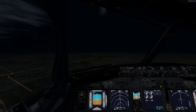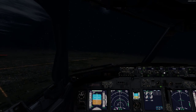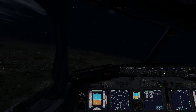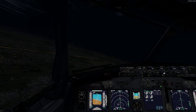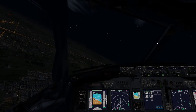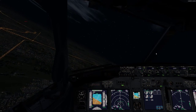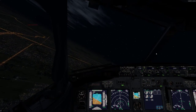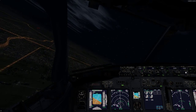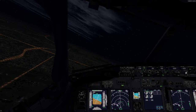Express 001, turn left heading 350. 350, Canadian Express 1. My apologies for the extended delay with the gentleman. I had a little bit of a jumble of traffic there to clear up.